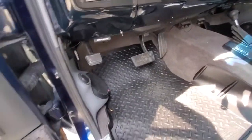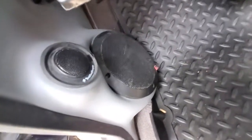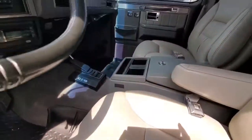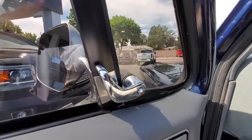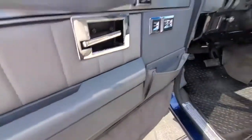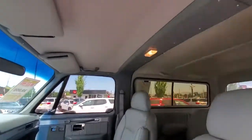Headlights, automatic transmission. They installed some Rockford Fosgate speakers in the corners, and this is where I can actually had power windows, and then of course the nice little smoker window there. I missed that, but absolutely beautiful.